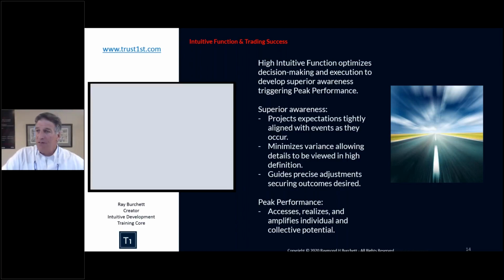So what high intuitive function does, it optimizes decision-making and execution by creating the structure that organizes our potential, our accumulated skill, knowledge, and experience, turning it into that lightsaber to optimize decision-making and execution.